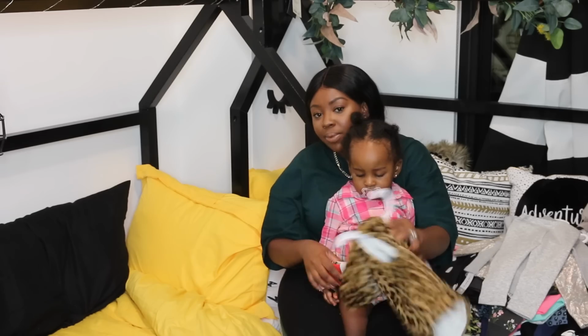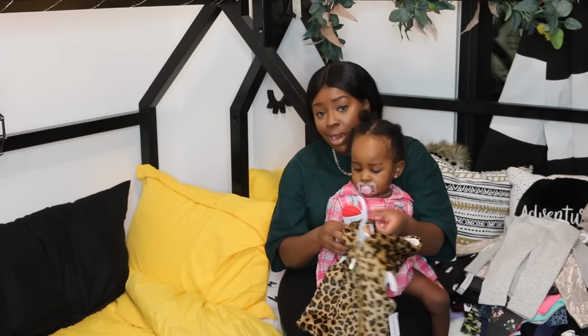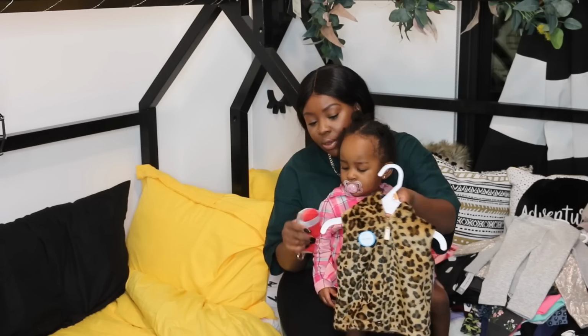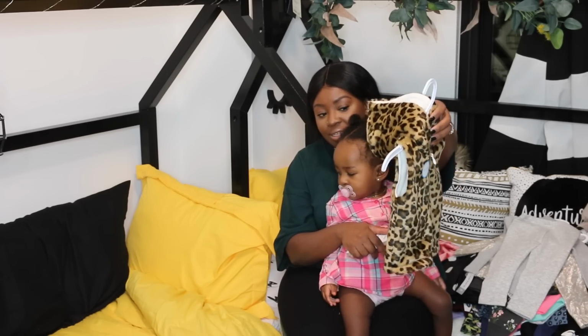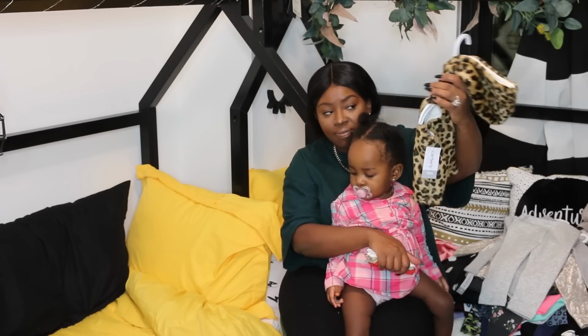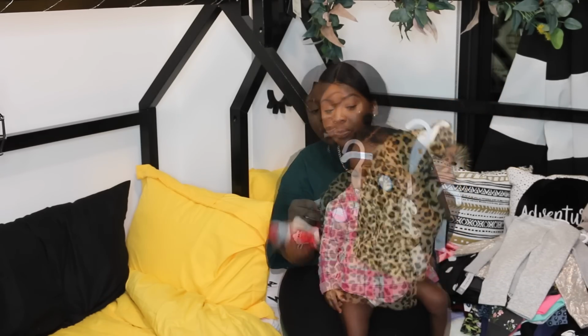I have a haul coming up of my own. I just did a bunch of shopping at Fashion Nova, so I'm gonna head to my room after this and film my video. But the last thing that I bought today was this cute little cheetah print vest. I love vests in the fall, especially leopard print, fur, stuff like that. So I picked this out.